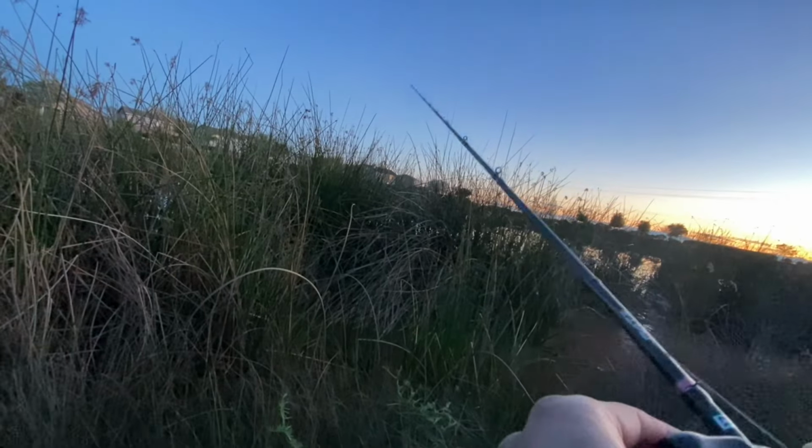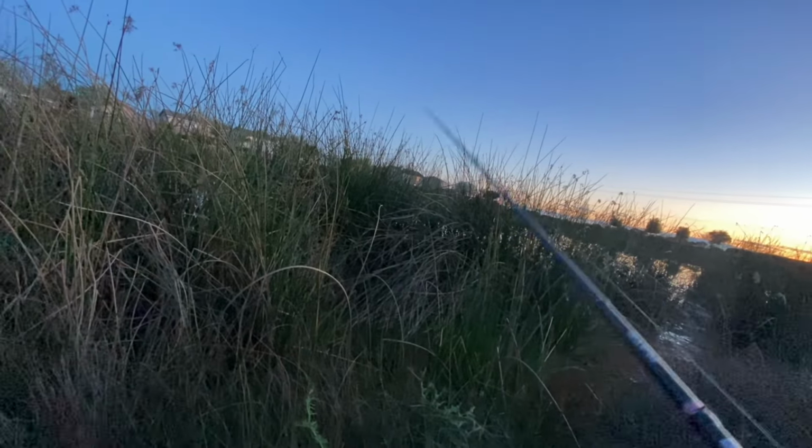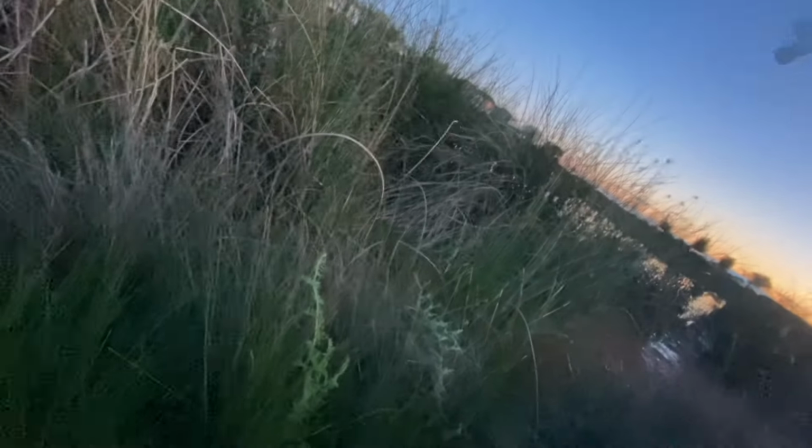Now I'm just pitching right here near the bank. I don't care if there's a few inches of water only, there will be bass in and around that area. Just picking my targets to find these fish and keep on moving on.